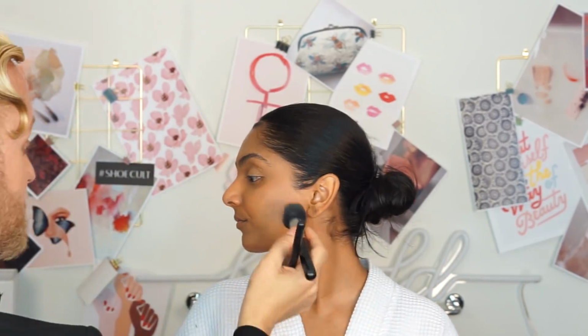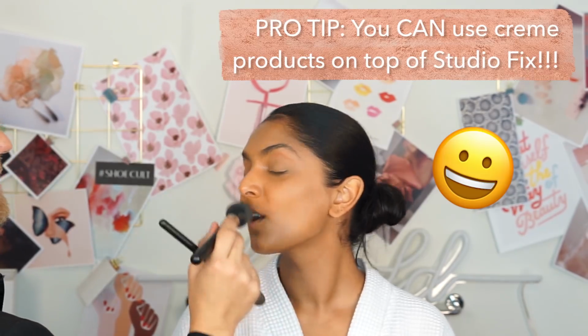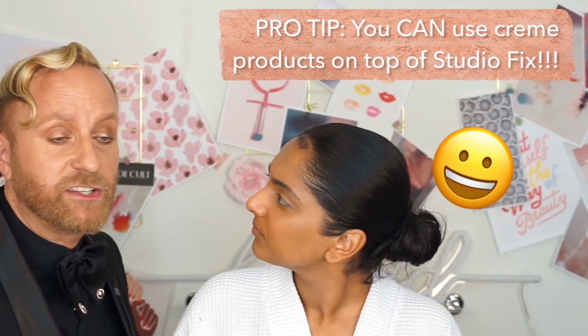And the thing about Studio Fix, to demystify this, is you can actually use cream products over it strategically. Bing, bing, bing, bing, bing. There's a way to do it without it looking heavy or cakey.